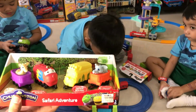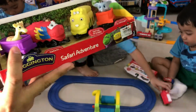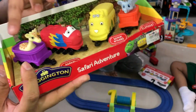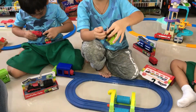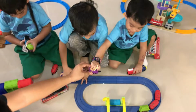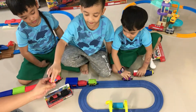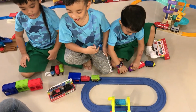This is under the exclusive chuggers. Okay, so who are the characters inside this one? This is Safari Wilson, Safari M Tambo, the giraffe car, and the elephant car. Now let's open this. So who owns this one? The giraffe car. It's Matty. How about this one? Safari Wilson. Matty also. How about this one? M Tambo.